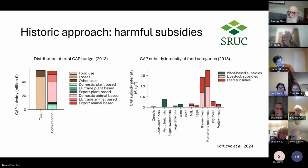Basically, it's the same as fossil fuel subsidies, if you think about it, from the greenhouse gas perspective. I'm not speaking of the individual farmers. Of course, it's a lifeline for the beef farmer up in the Highlands. They might not be able to operate anymore without those subsidies. So we have to think about them as well and how to solve the problem. But basically, it's a perverse incentive. It's a harmful subsidy, and it's still ongoing.